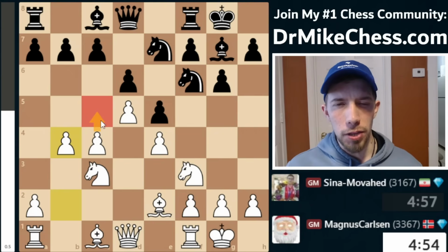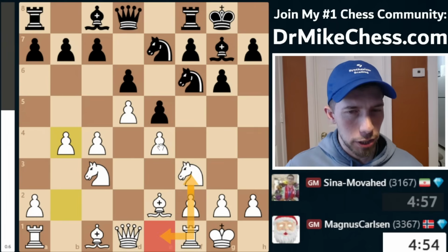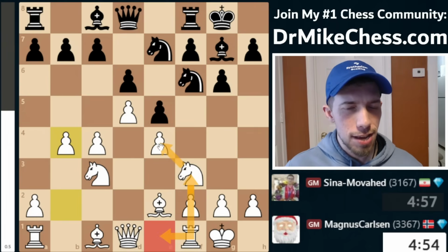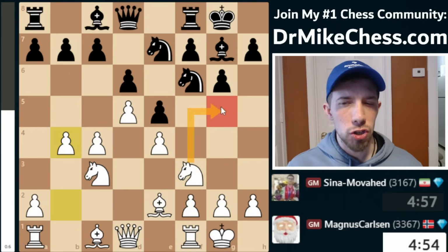However, the drawback of this is the knight is still on the f3 square, meaning white later cannot go f3, bolstering his e4 pawn. Now, white's going to have some ideas. Later, he may actually jump to the g5 square with that knight, depending on what black does. More on that in just a little bit.